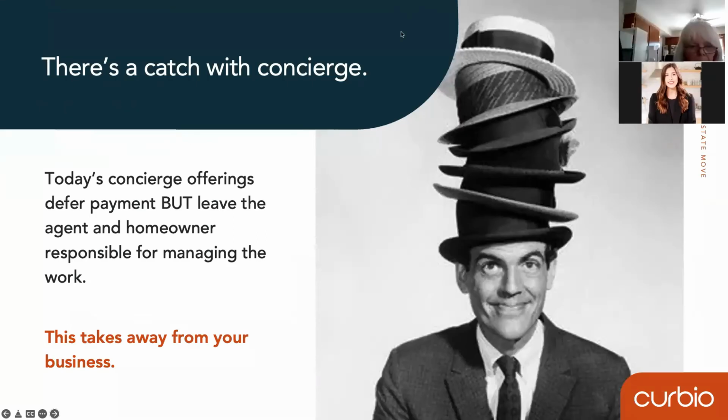But there is a catch when it comes to concierge services. They still leave the agent and sometimes also the homeowner responsible for coordinating the projects, and this process hasn't changed in decades. All the concierge options you're seeing out there today are financing options. They don't actually execute the work for you or remove any of the hassle of project management, meeting contractors at the door or picking up materials or eliminating that stress for the homeowners.